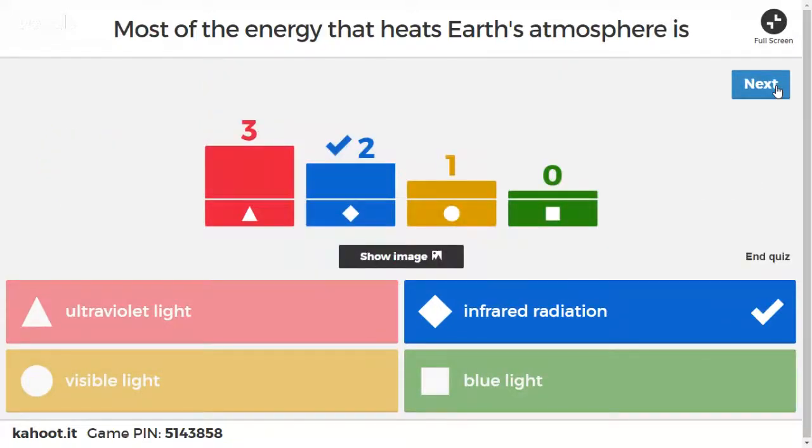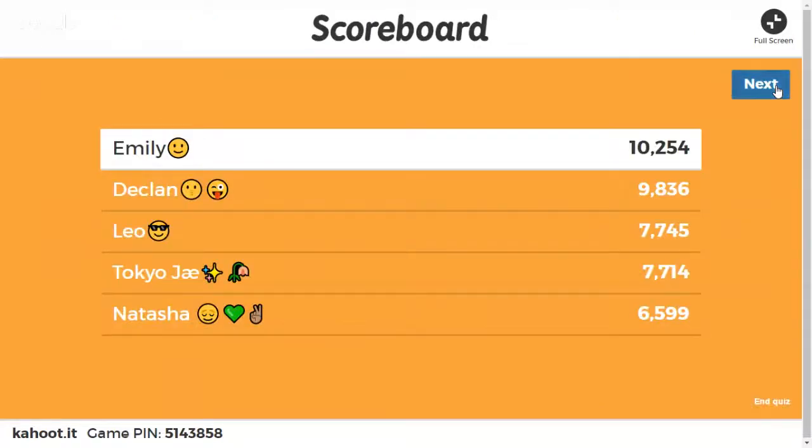Infrared radiation is correct. The energy that heats the Earth's atmosphere. Now remember, ultraviolet light and infrared radiation, okay, and visible light, they all come through. Visible light and infrared radiation come through the most, but what heats Earth's atmosphere is the radiation, not the visible light. Next question. Good job, Em.